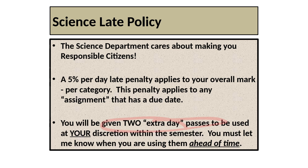Okay, so if something's assigned and you know, like, this weekend is terrible coming up, you're never going to have enough time to finish it, and you need an extra day, all you have to do is tell me ahead of time, not the day that it is due, that you need an extra day, and that is totally fine. If you hand anything in late, I take off 5%.